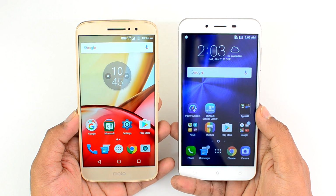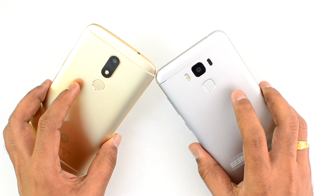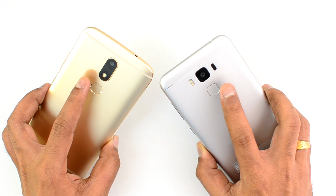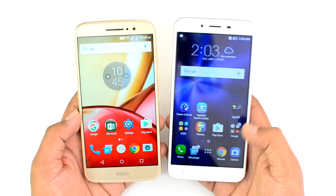Now let's talk about the camera. We have a 16 megapixel shooter on both these phones. Both the phones have dual tone LED flash, and additionally Zenfone 3 Max also has laser autofocus, and we have an 8 megapixel front facing camera on both the phones.